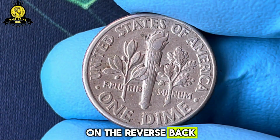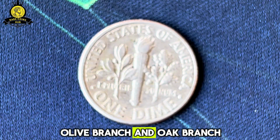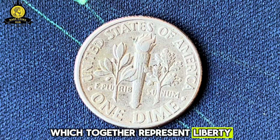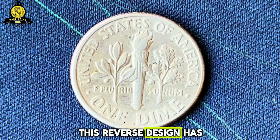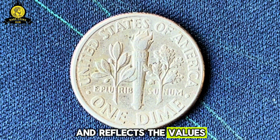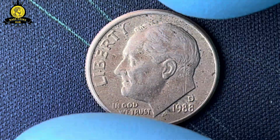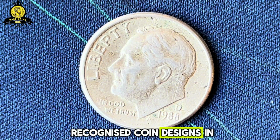On the reverse, or back, of the 1988 dime, you'll find a torch, olive branch, and oak branch, which together represent liberty, peace, and strength, respectively. This reverse design has been a staple of the dime since 1946 and reflects the values upon which the United States was built. Its simplicity and elegance make it one of the most recognized coin designs in the world.